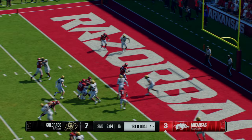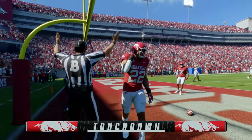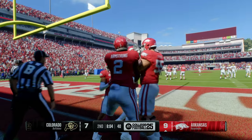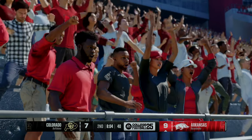They'll try to get it in with the run. And he'll take it in. Touchdown, Arkansas! There have been miniseries, novels, movies, long-form plays that have been over in shorter periods of time than that drive. That was a marathon.